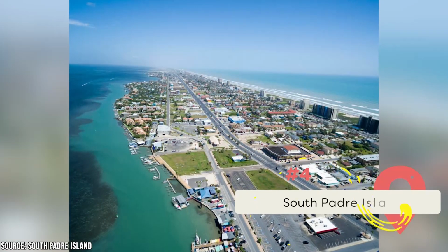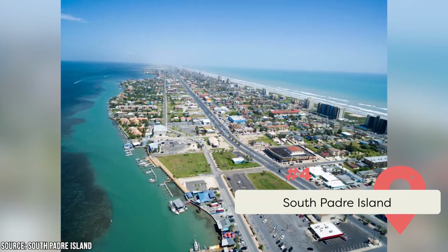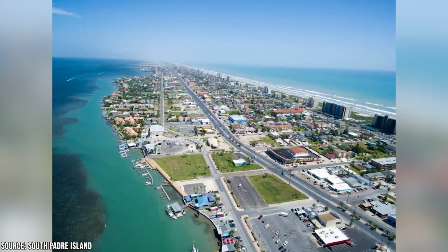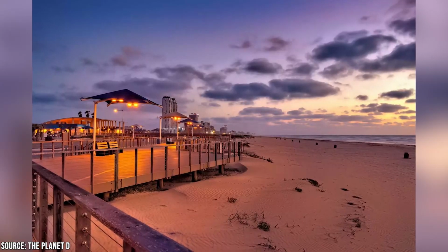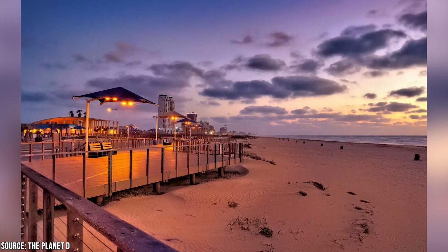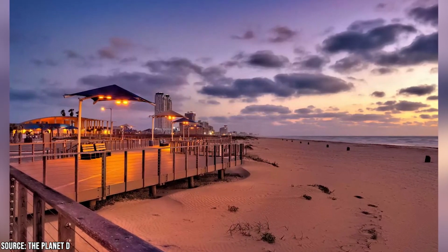South Padre Island. South Padre Island is an immensely popular spring break choice for college students from all over the country. So if you're in that demographic, plan to rage with your friends during break. However, the nice part about South Padre Island is that it's a lot more than just a spring break destination. For most of the rest of the year, it's a fantastic place for people of all ages and families too.